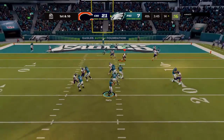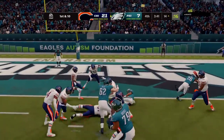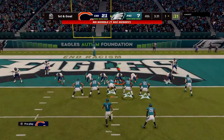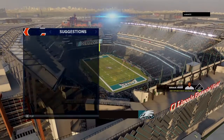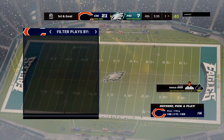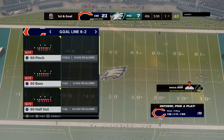Inside the red zone here, they'll look to throw. Rolling to his right. And he's brought down. Good coverage downfield led to him taking off, picking up the first down on a 13-yard run. Now the Bears electing to call a timeout defensively. It's just their first. They'll be down to 2 remaining as we step aside here in the fourth quarter.